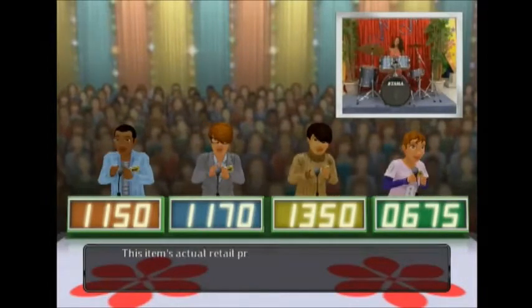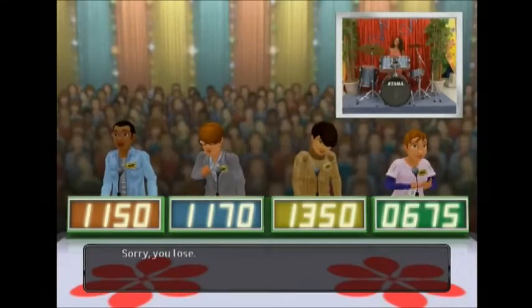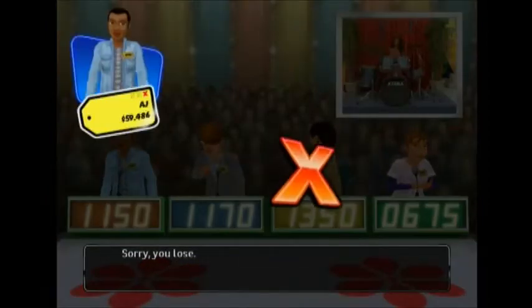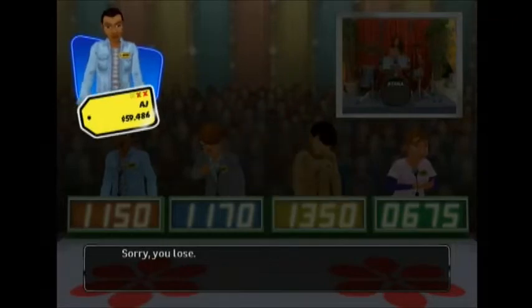This item's actual retail price is... You lose. You got your second strike. Be careful. One more, and it's game over.